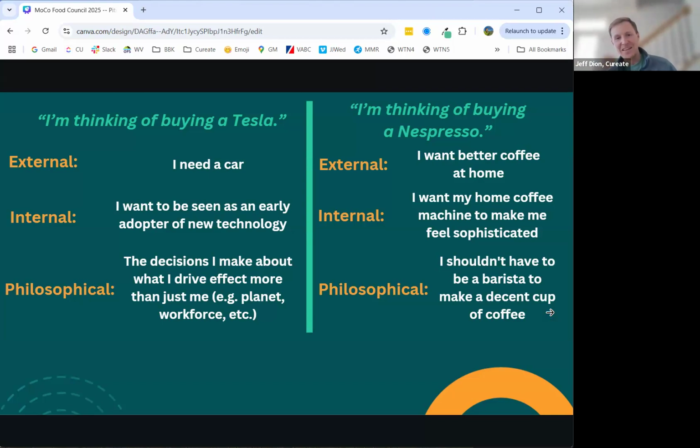So the point here is that there are emotional or philosophical reasons for buying something that are way more important than what you're offering on the surface. You're not just selling cake. You're not just selling tacos. You are selling a reason that is very specific to the person that you're talking to, that is focused on the internal and philosophical reasons for why they're going to make a purchasing decision.